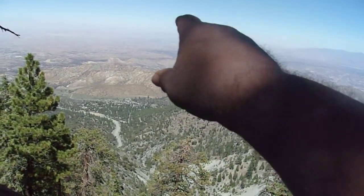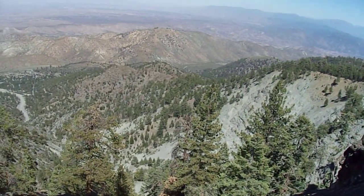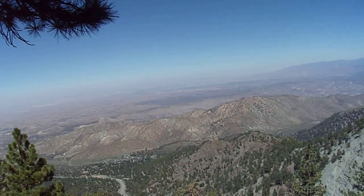And then we got part, I believe that's part right there. This is part of where the San Andreas Fault, I believe, comes through. I believe it comes through right here, Swarthout Valley, the San Andreas Fault. It goes up, or near this area. So we're right near the San Andreas Fault. So that's why we got some interesting shaped mountains.